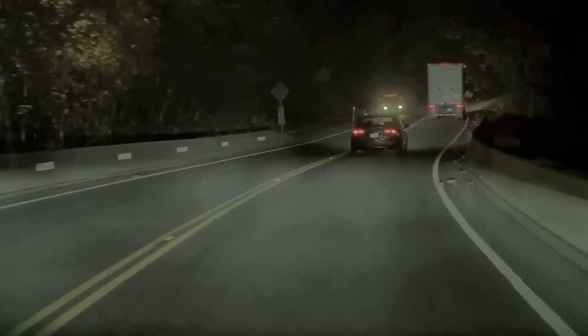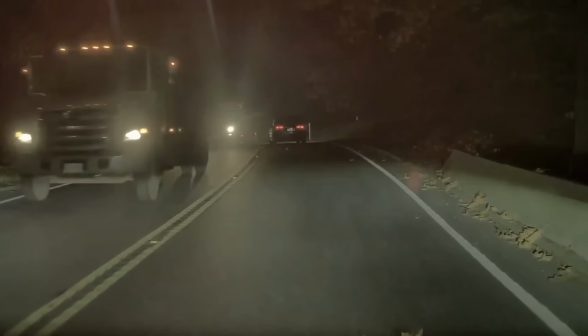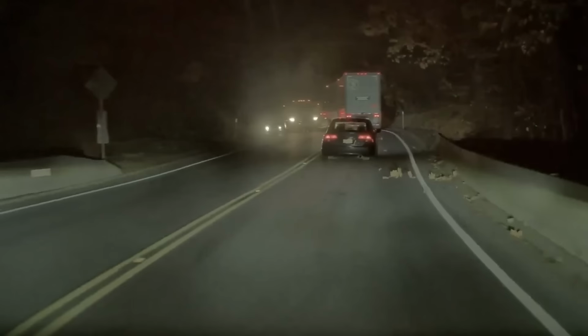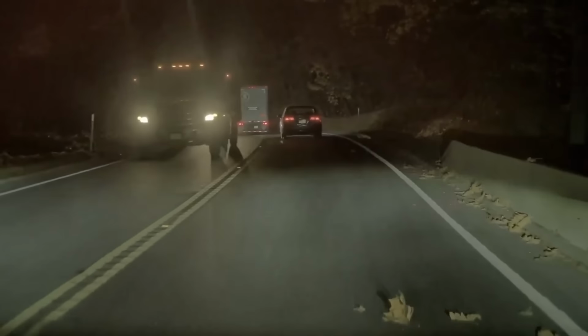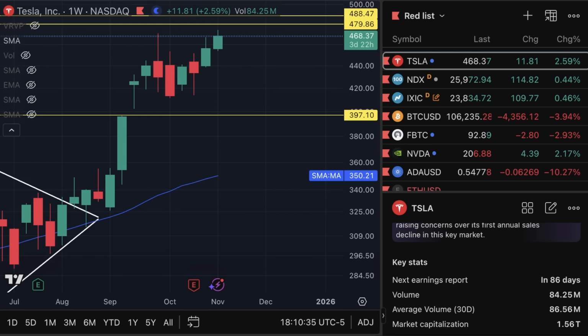And just a quick heads up, I've now seen multiple people complaining about FSD 14 and handling leaves, meaning it's stopping for leaves in the road. So just be careful and alert out there. Tesla stock closed the day at $468.37, up 2.59%, while the NDX was up 0.44%. The volume was 2% below the average.